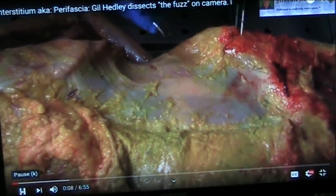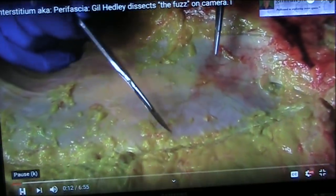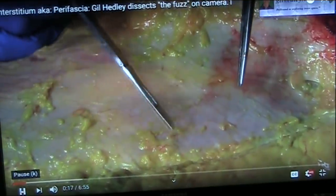Is that the money shot? No, if I walked away, I'd come back and there would be crispy bits. There's something there. Can you see it? No, you can't really see it. Oh.